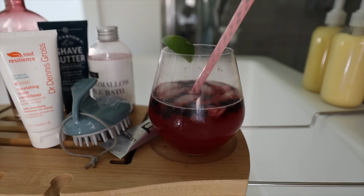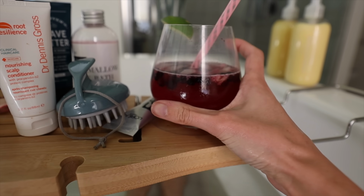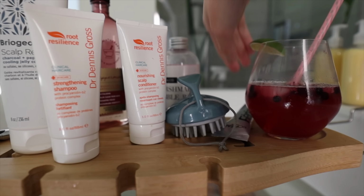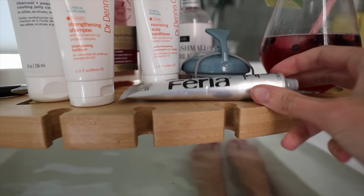It was all good. One thing I definitely want to share with you guys is how I've been able to regrow and re-strengthen my hair. I have so much to share for that, so I feel like that needs to be its own dedicated video. One thing though, I definitely love this little comb. I think the company is called Brigio. If you know the company, they're awesome.